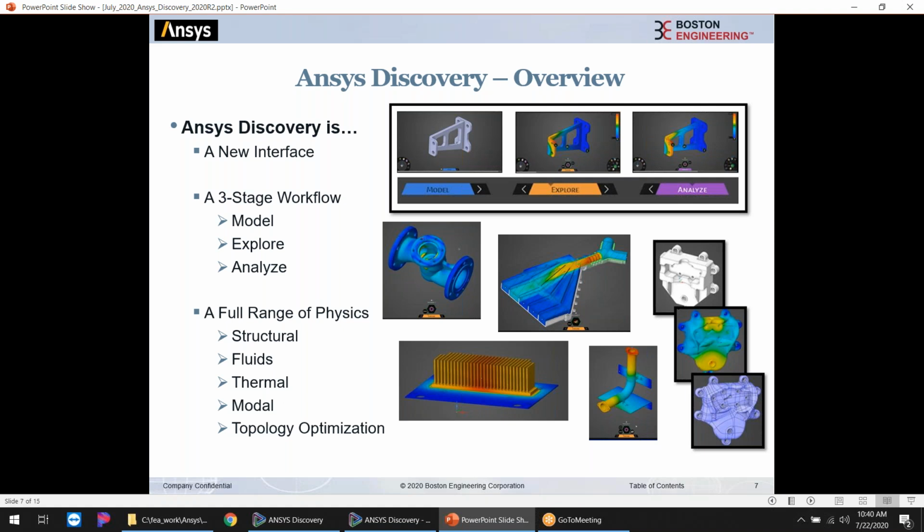And then a brand new tool from 2 weeks ago, but we come with a full range of physics, right? So this is certainly not Ansys's first time releasing new simulation software, so they're certainly not going to release something that is really, really trimmed down.